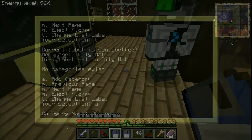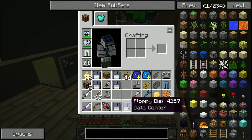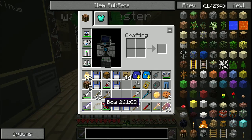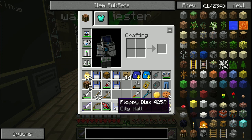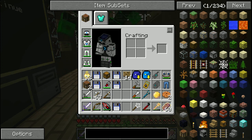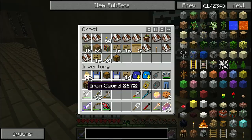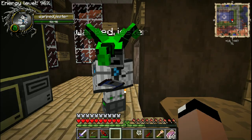All right, so we can see here that it's now a little bit easier to find your list here. You've already seen how easy it is to see. The disk actually has a label on it. This one's data center. This one's city hall. So if it's sitting in a chest, you can easily find the disks. Very nice to have.